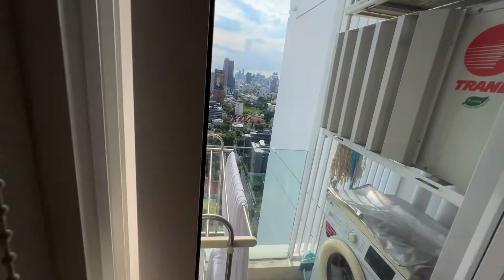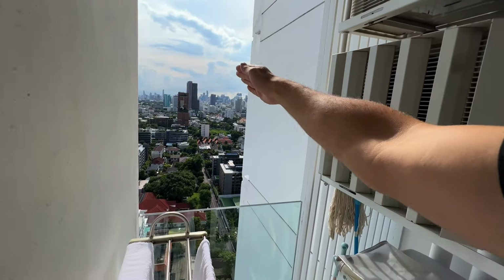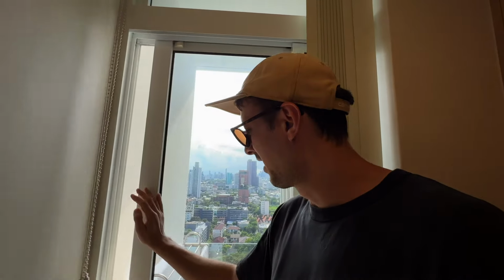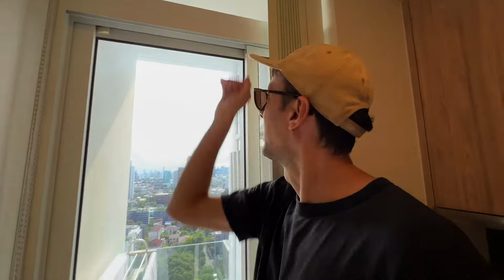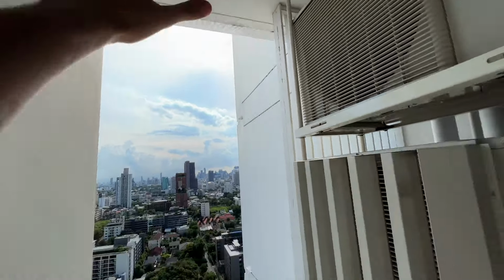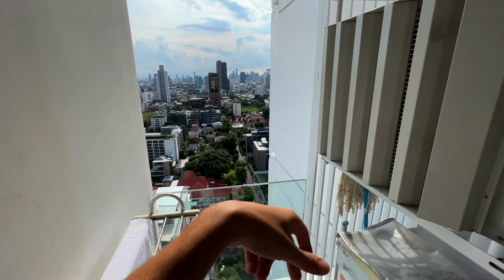They do have these sort of air ducts that position the air outwards, but you still feel it if you're standing right here. In other condominium buildings I've stayed in, they've worked out a way to put the air compressors actually on top. And they could have done that here, but they haven't. Because there's plenty of space to be able to put these two air compressors up there side by side. So you get, first of all, more balcony. And second of all, you don't have hot wind blowing in your face.